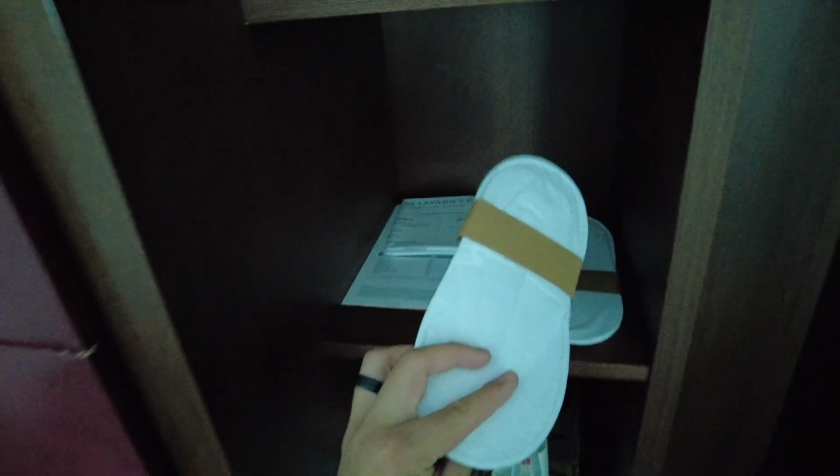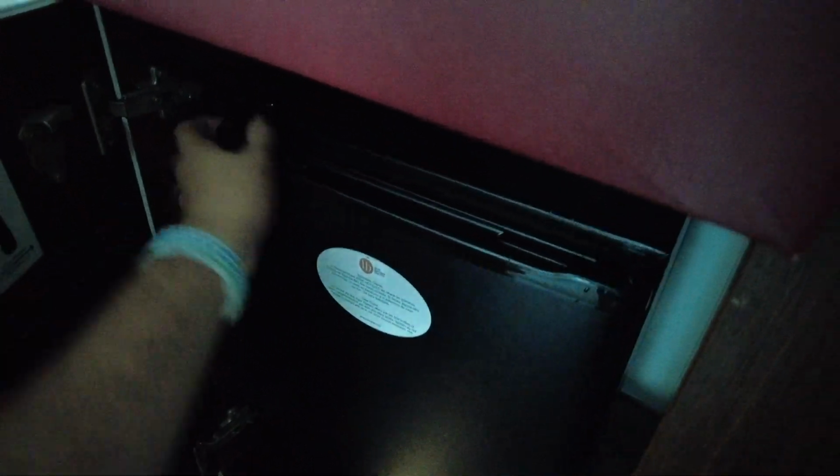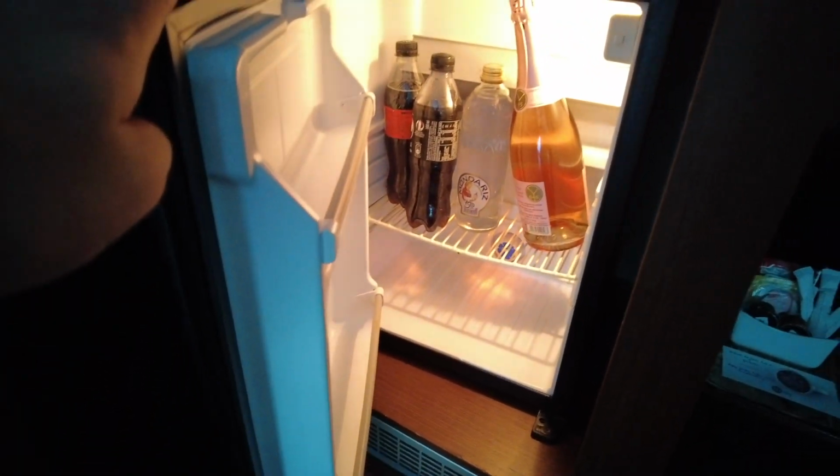Now you got a little bit more space on the other side. Have some room shoes, slippers, coffee. Complimentary coffee here. Got more room space. You have your safe. Mini fridge. We ended up getting some wine and soda.